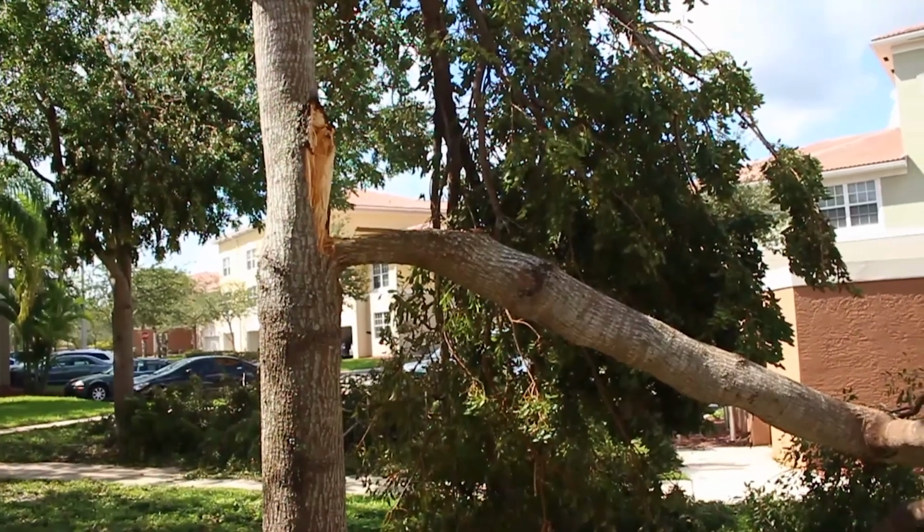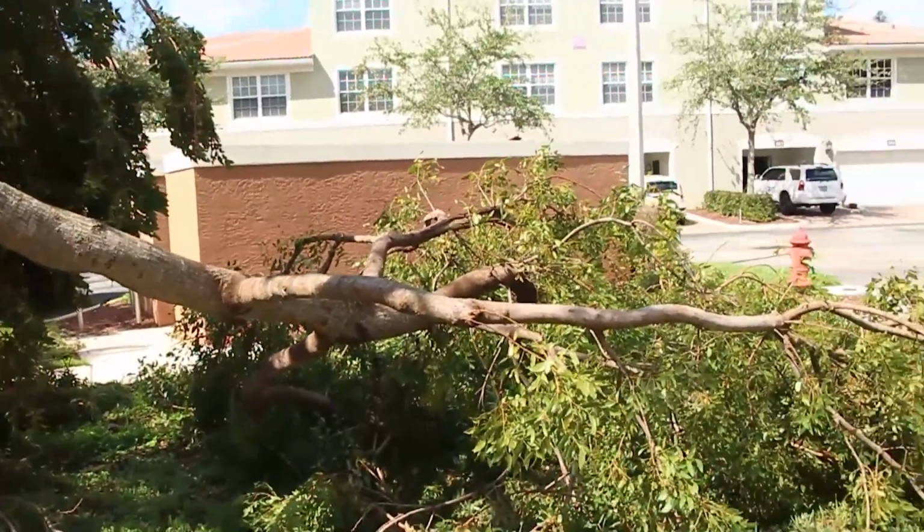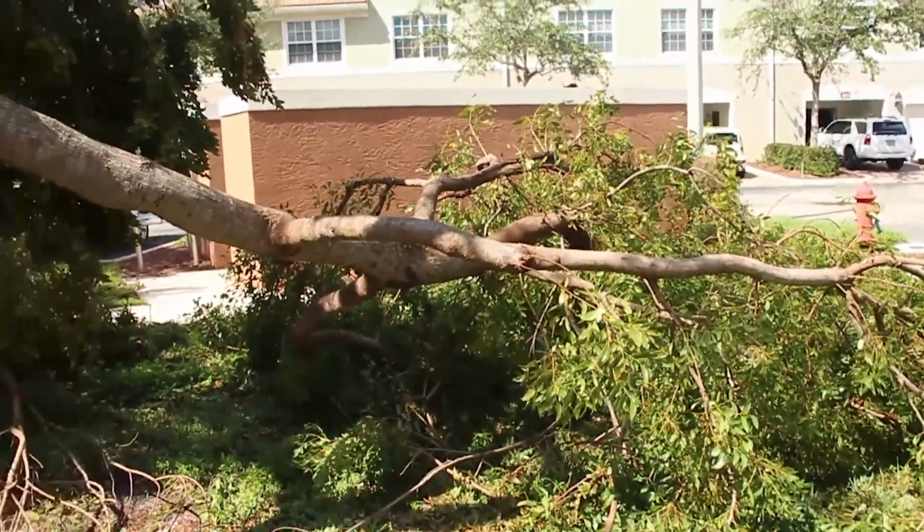We send them right out first thing in the morning and basically clear the debris. So when we're able to move, one of the trucks needs to move, we go out, we hit the streets, we clear the streets and get everything out of the way, so when we do get a call, we can actually move.